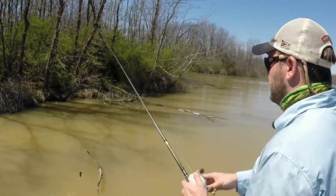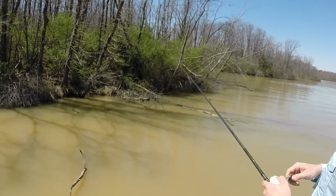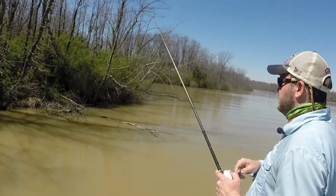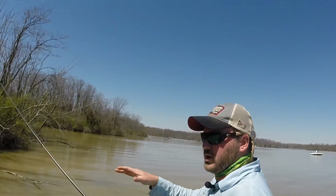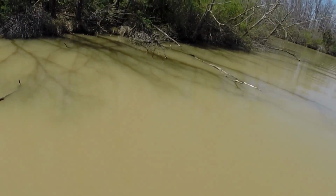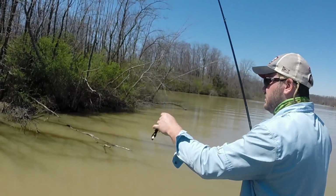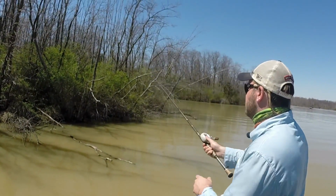So this water looks pretty muddy, but it seems like the mud's just on the surface. Maybe like the top 6 inches of water is mud. When I'm hitting my trolling motor and flipping the jig into the mud, you can see it kind of disperse. So the water looks muddy, but I think it's a little bit cleaner than what we think.